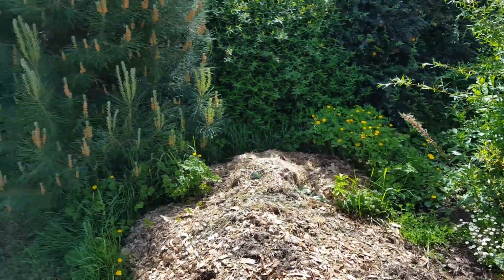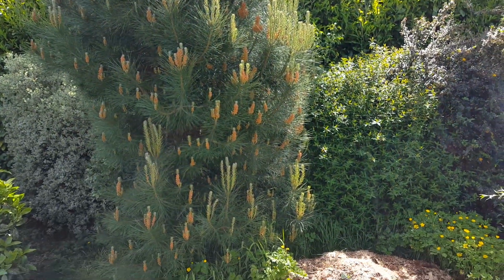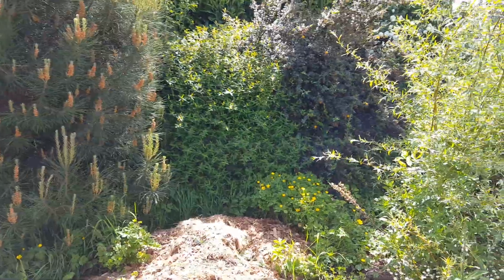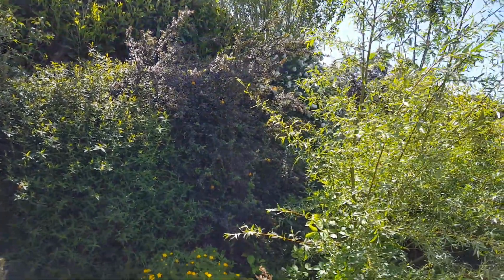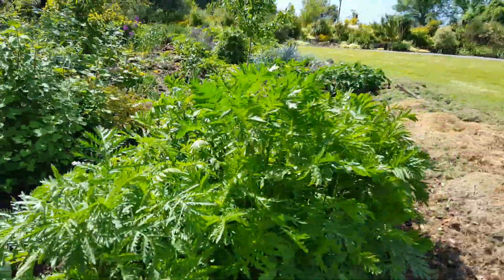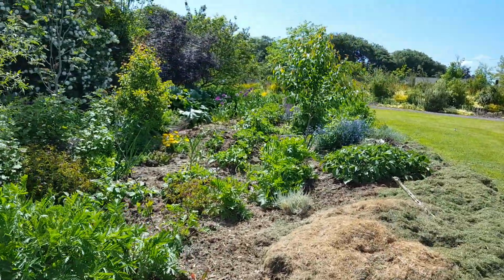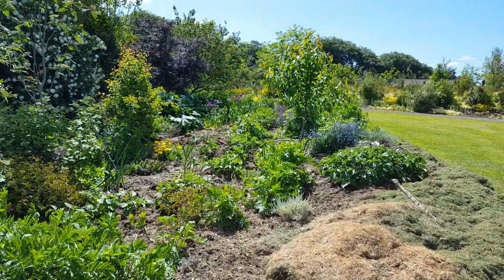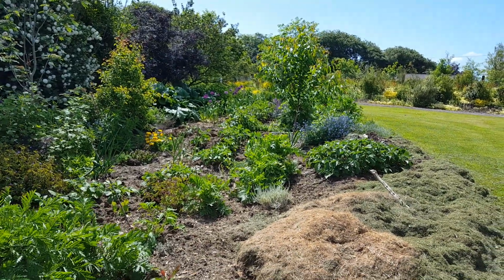Buttercups are in full bloom, and there's some interesting growth on this pine nut. Still some flowers on this Darwin's barberry. While alliums, with their nice purple colour, are blooming in the garden here for the first time.